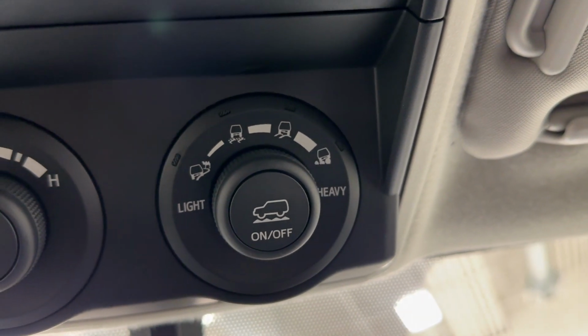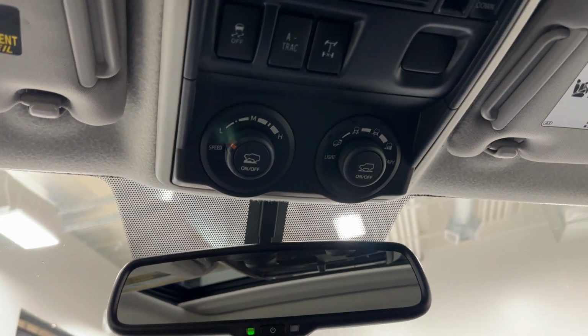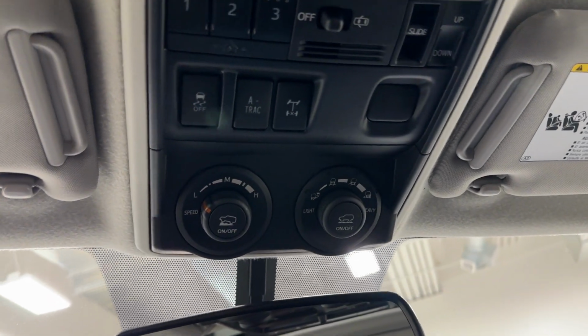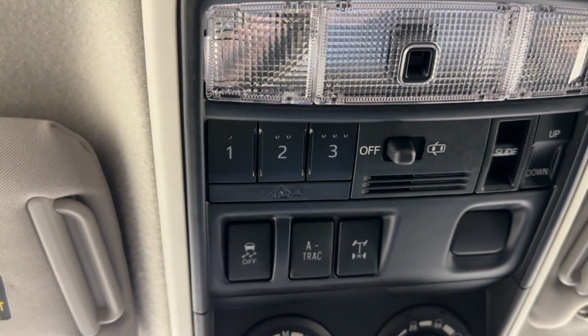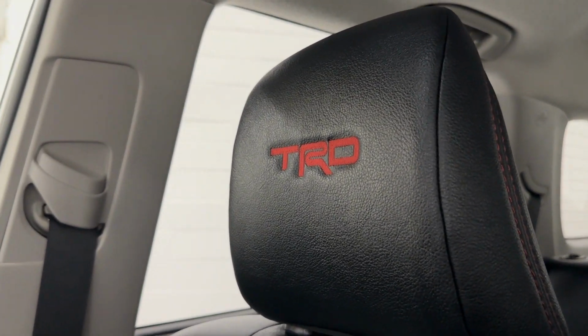I can't really tell what the other one is. And this one obviously is off-roading. So heavy terrain, and you can change it to whatever terrain you may be on. Here you can lock your differential, traction control off. And going back to our seats here, you'll find this beautiful red TRD stitching on the seats as well.